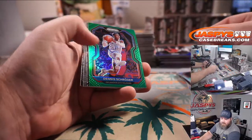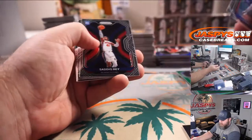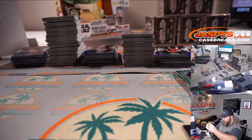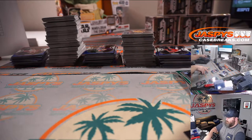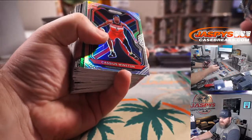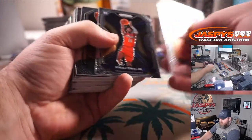Paul George, Clippers. Brett Martin, Dennis Schroder, Thunder. Bennett Page, Anthony Edwards for the Timberwolves, Sean O'Leary. Saddiq Bey, Pistons, Lee Cheesman. Cassius Winston, Wizards, Sean O'Leary, and Gordon Hayward for the Celtics, Sean O'Leary. Payton Pritchard, Celtics, Sean O'Leary.